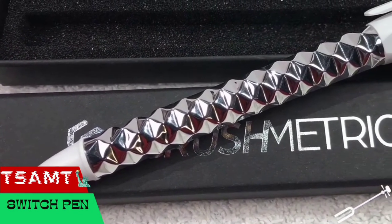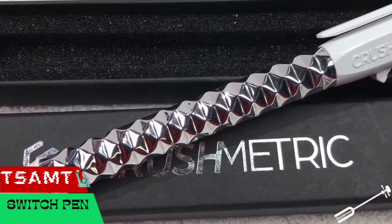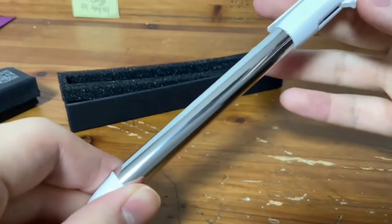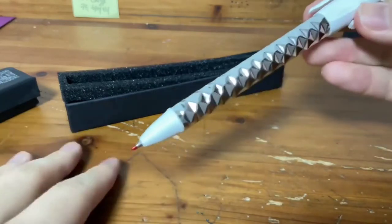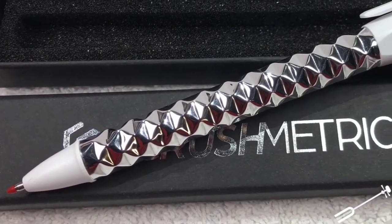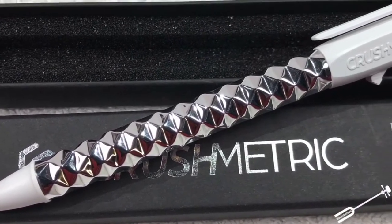The SwitchPen Holographic is a retractable ballpoint pen that changes shape. It has a nice crushed grip and operates via a switch that activates the crushed grip and ink cartridge. It is made of tough break-resistant plastic. The package also includes a padded storage case.